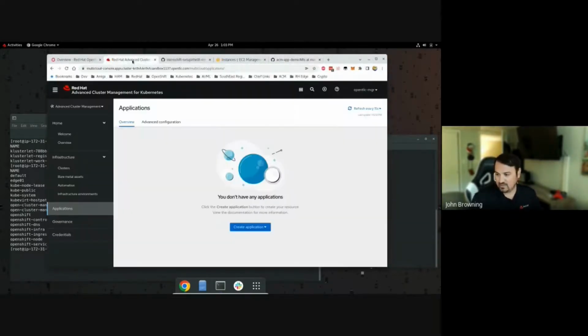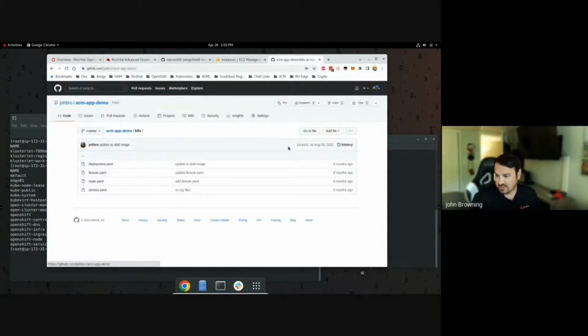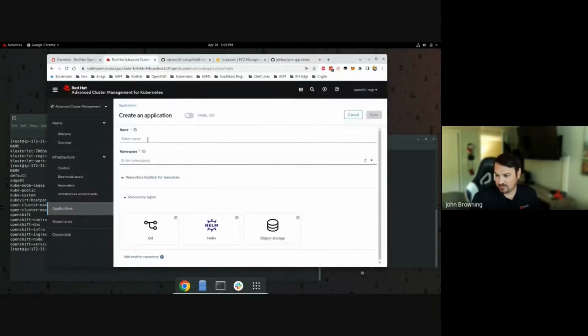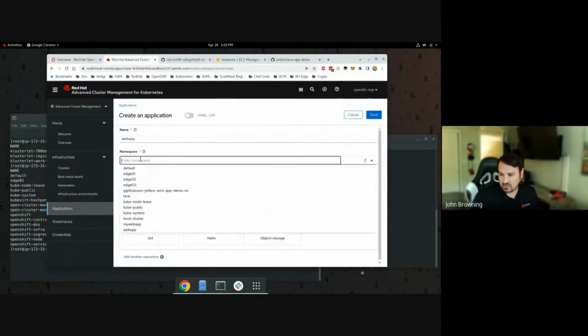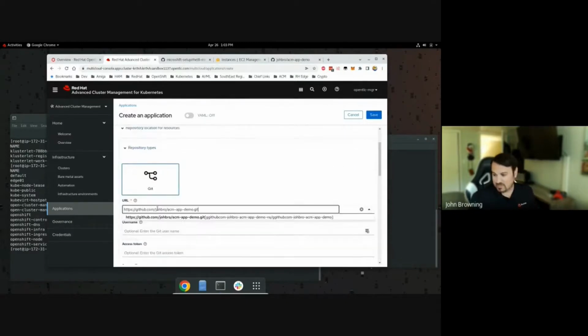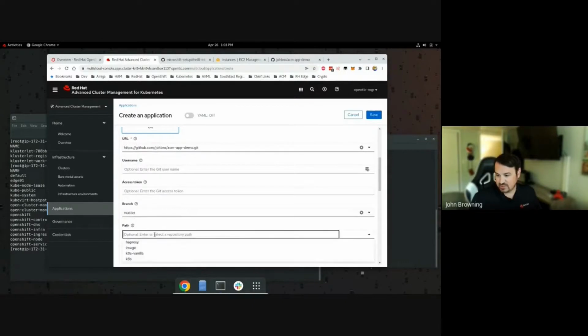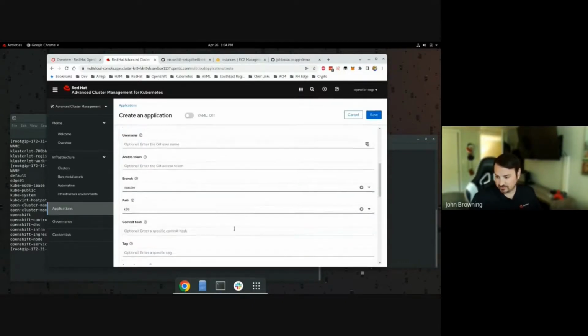So to do that, we're going to go to ACM in our applications section. We'll click Create Application. Today, we'll use the native ACM subscription methodology. All I'll need is my Git URL. We'll call this Web App. For the namespace, we'll also call it Web App. We'll choose Git. Now is where I paste my Git URL in. My branch is going to be the master branch, and my path is going to be that k8s directory I showed you in the browser.